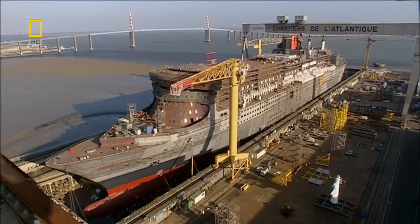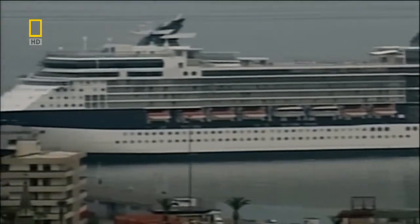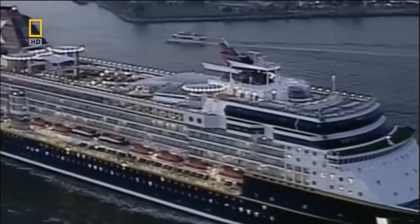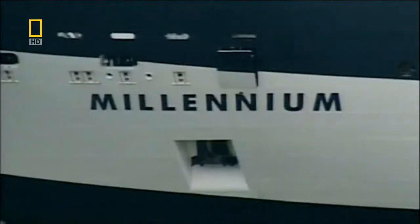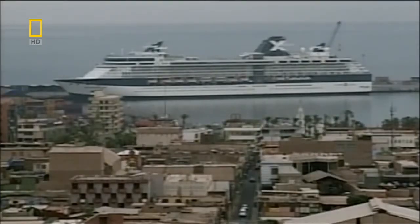But when the time comes for the radical propulsion pods to be fitted, trouble hits. Similar pods fitted to 4 other cruise ships fail repeatedly. The thrust generated by the propellers transfers to the ship through metal bearings, which are wearing down under the immense pressure. Unable to leave port, the afflicted holiday ships are confined to dock. Multi-million-dollar cruises are cancelled. It's a very difficult thing when you've got a ship under construction and suddenly you hear that one of the key components of the ship may potentially be a source of problem.